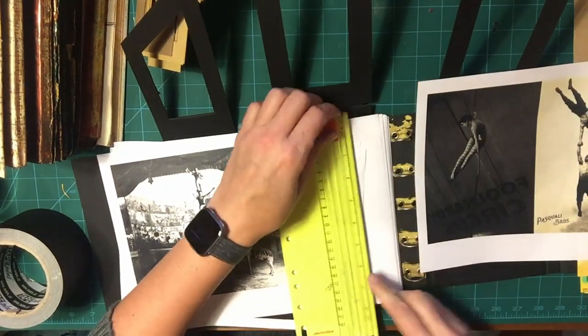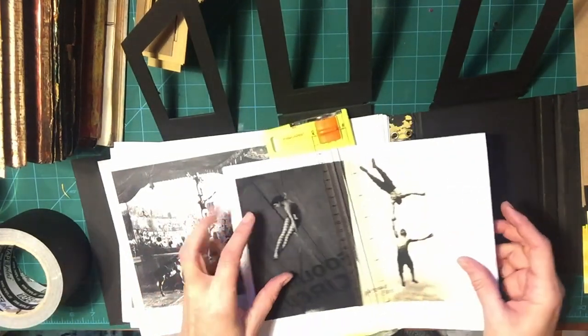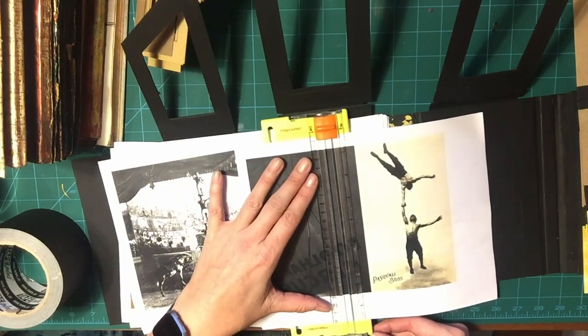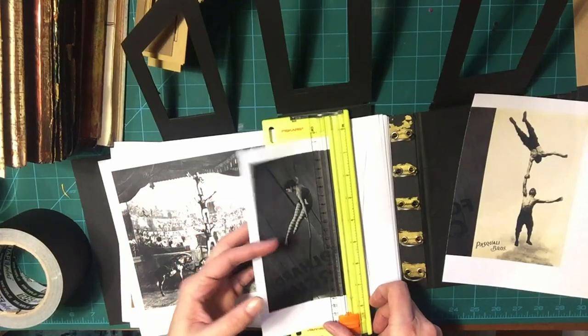So let's choose our images. I think we're kind of to that spot. However, I think we will want to do our backgrounds before we put our images on.